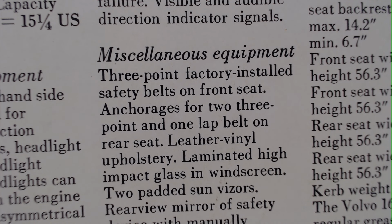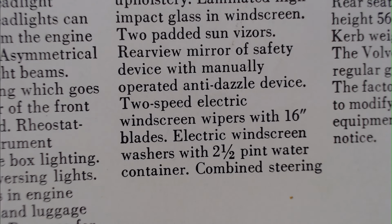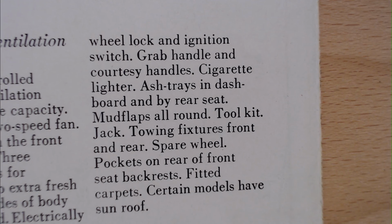Leather vinyl upholstery, laminated high impact glass in windscreen, 2 padded sun visors, rear view mirror of safety device with manually operated anti-dazzle device, 2-speed electric windscreen wipers with 16-inch blades, electric windscreen washer with 2.5 pint water container, combined steering wheel lock and ignition switch, grab handle and courtesy handles, cigarette lighter, ashtrays in dashboard and by rear seat, mud flaps all round, toolkit, jack, towing fixtures front and rear, spare wheel, pockets on rear of front seat backs, fitted carpets, certain models have sunroof.